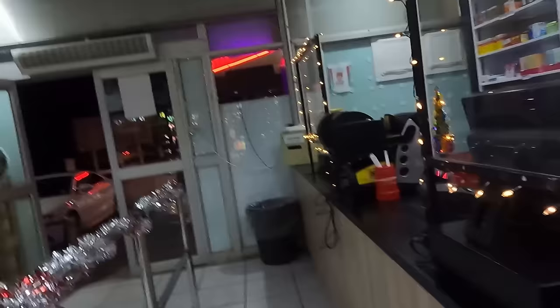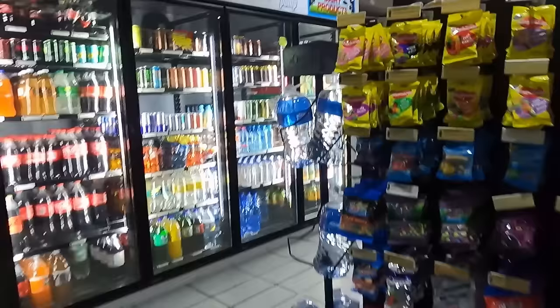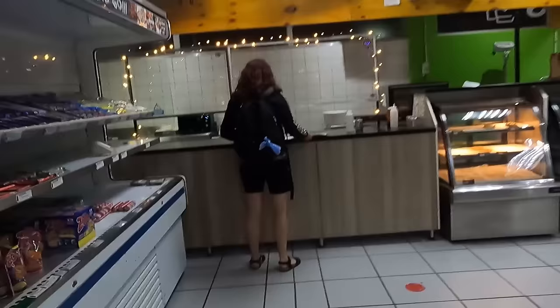We have some water here. So, trying to get something to eat. Okay, I've refilled the bottle. Okay, cool.